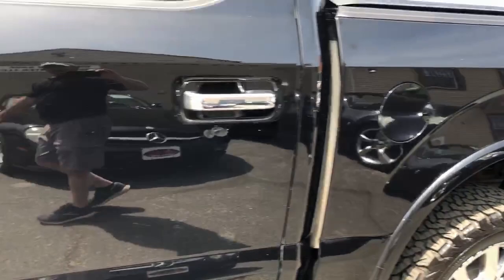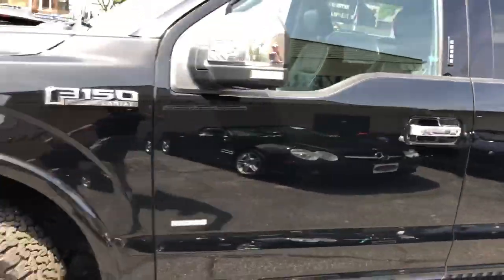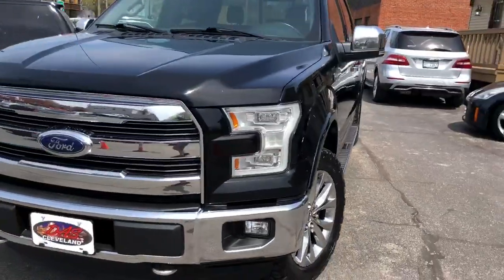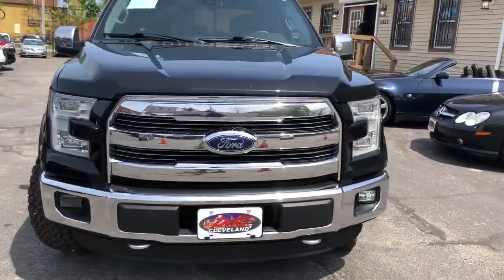Folks, this truck has 2 owners. It's been ridiculously serviced all throughout. All that's on the free Carfax available to you online for free, DasCleveland.com.